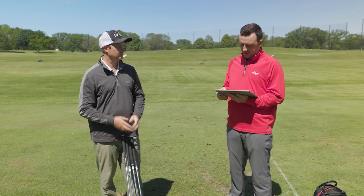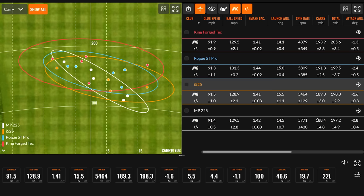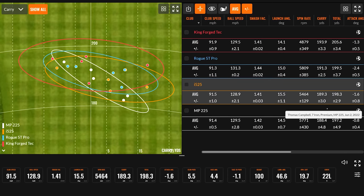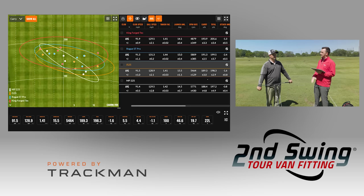Diving into the numbers here, the club speed was in the 91s for each club, so that's good. The highest ball speed was the Rogue ST Pro, despite being the lowest club speed, so a most efficient strike there. That leads to the highest smash factor of 1.44, which is very efficient. So there's some explosion in that Rogue ST Pro iron. Going over to the spin, it's funny because that's also the highest spinning iron. So it's got the lowest club speed, the highest ball speed, and the highest spin.